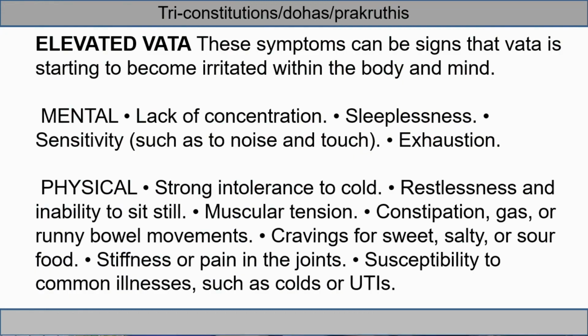So how will you know that vata is aggravated? What are the symptoms that one will have at bodily level or mental level? At mental level, they will not be able to focus. They become restless. And at physical level, people suffer from restlessness, sleeplessness, and also suffer from constipation, gas, or runny bowel movements. Many times they may have to attend to nature calls, and have stiffness in the joints. And they are susceptible to common health problems like cold and urinary tract infections.